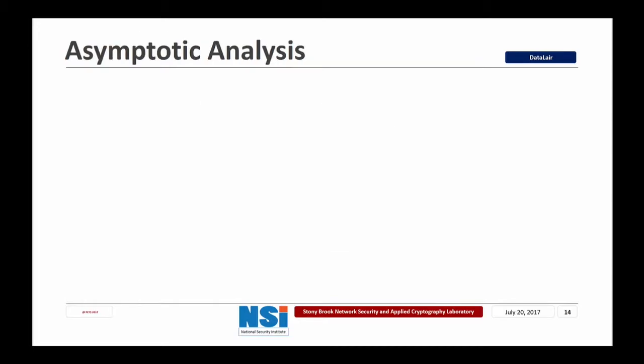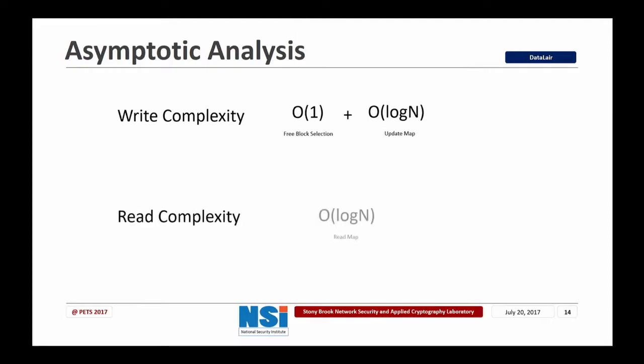Then, using this, we can analyze how DL-ORAM works. The write complexity for DL-ORAM is just a combination of the free block selection and updating the B+ tree position map, which is a height of log n. So your overall write complexity is order log n. And your read complexity is just due to reading the position map, which is again order log n. So our overall access complexity is order log n compared to order log square n for the state of the art.